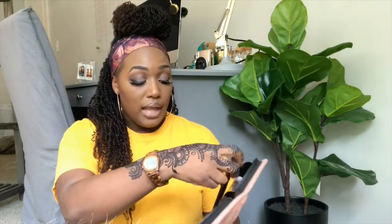I was using this a lot when I was headed to work, trying to put foundation on real quick. I was pairing it with my L'Oreal Pro Infallible Matte, and it gave me literally an airbrush look. So if there's one of these brushes that you want to pick up for face, I would definitely say the airbrush foundation brush.